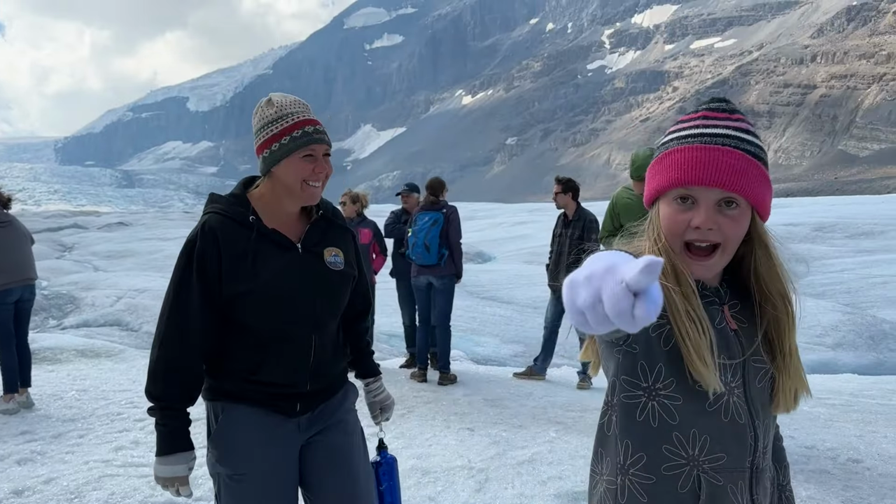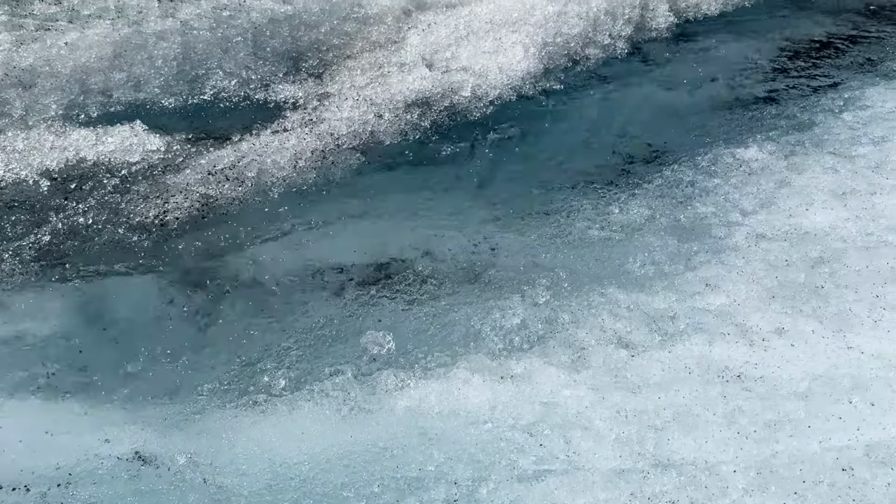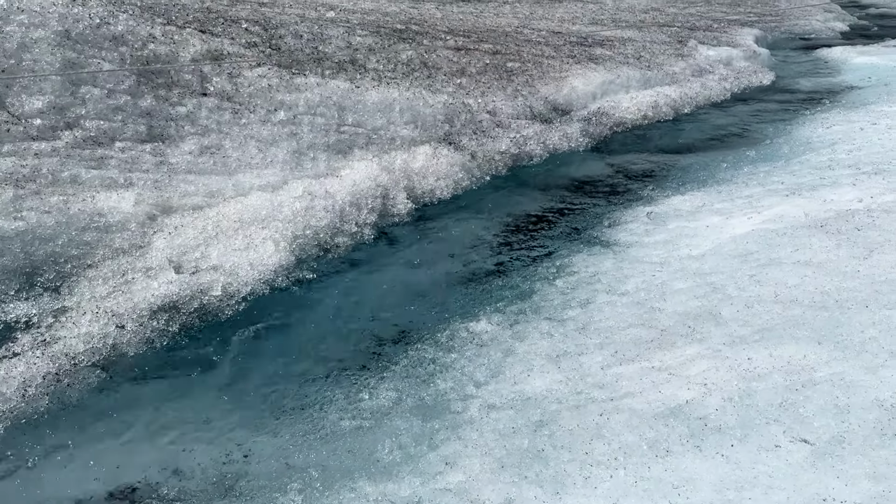And then to see the crystal clear water stream running down the glacier. It's crowded, it's kind of expensive, it's a bit of a zoo here, and yet I think it's worth it. This has really been kind of a wow moment.